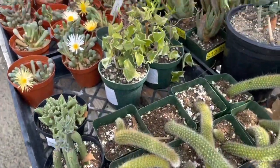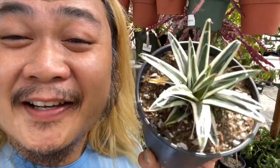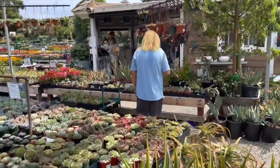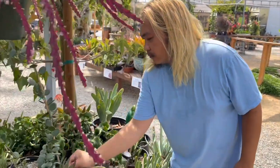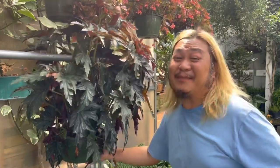And when at Plant Depot, make sure you go outside because they have some awesome cacti and succulents. Rare plant alert for all the cacti and succulent aficionados. Plant Depot at San Juan Capistrano has these white rhino agaves. Look how cute this flower is. This aloe is beautiful. Aside from their succulents, there are also some really great outside plants. Come check these begonias out. Look at how massive this hanging begonia is.